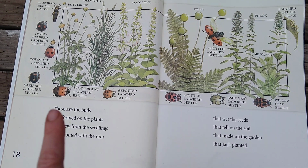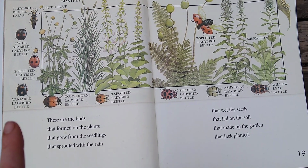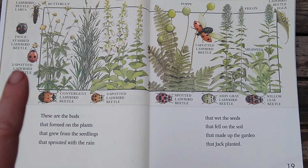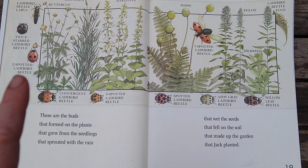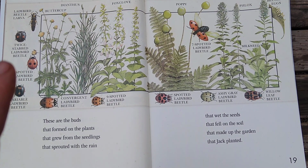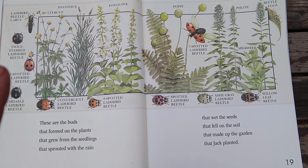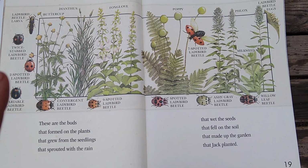The convergent ladybird beetle, the variable ladybird beetle, the 2-spotted ladybird beetle. I can only see 2 spots on that one. The twice-stabbed ladybird beetle. I wonder if they call it that because the spots are red, so it looks like it's been stabbed.